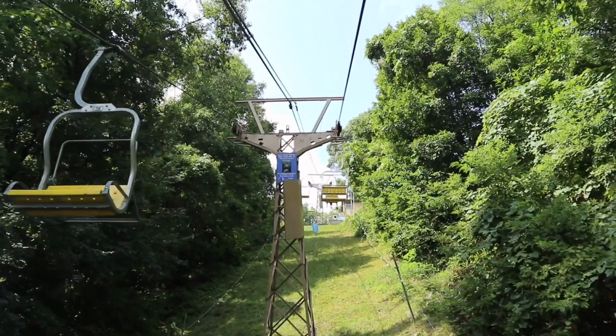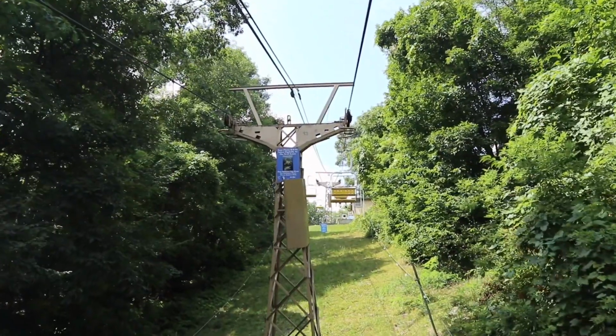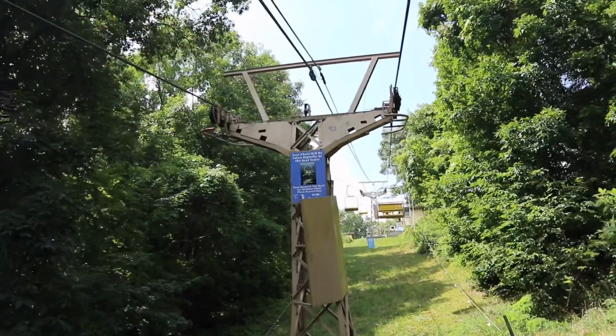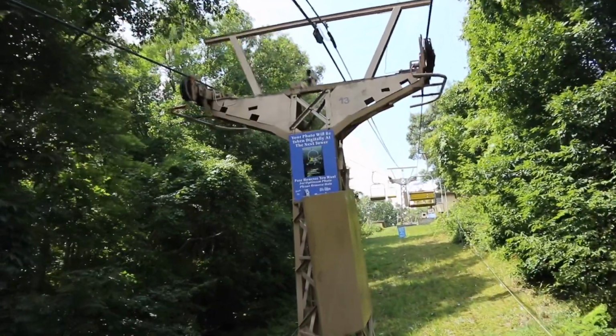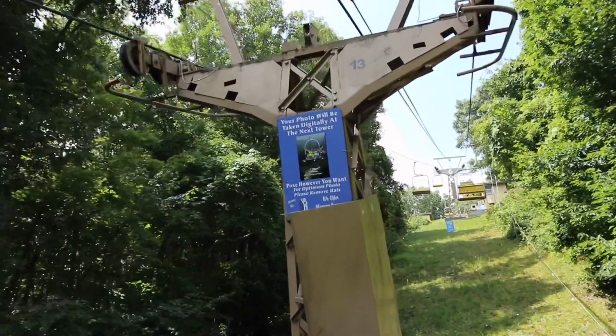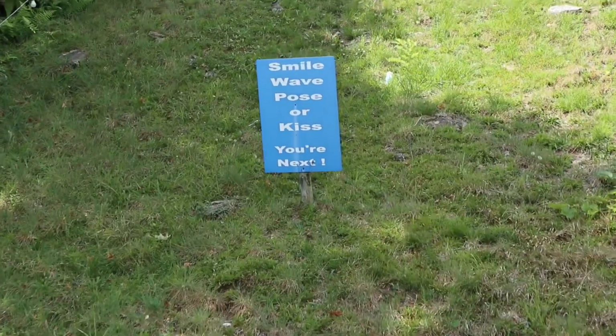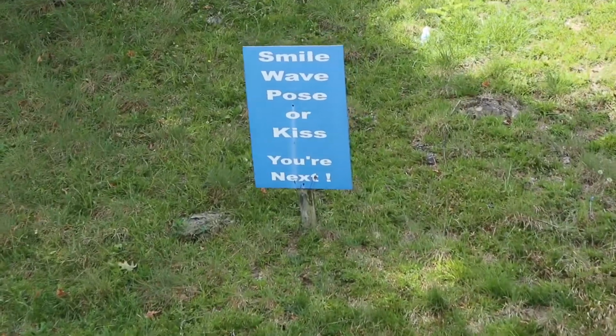Being alerted that a photo will be digitally taken at the next tower. Pose however you want. For optimum photo, please remove hats. Best remove them. Settle down. Smile, wave, pose, or kiss. You're next.